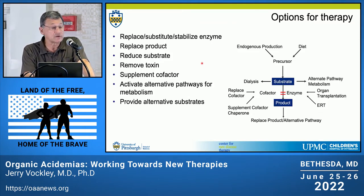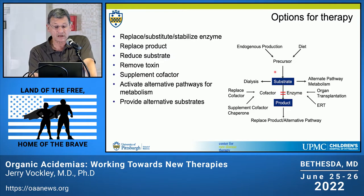And when we do that, you can have a generalized scheme of options for therapies. So here's the starting chemical. We call that the precursor, which in chemical terms is called the substrate, and in enzyme terms, that substrate is turned into a product. This is the crux of what we're dealing with. That's carried out by an enzyme, and if you block that, you can have the problems that we talked about. So how do you get around the problems?